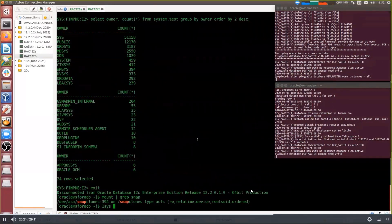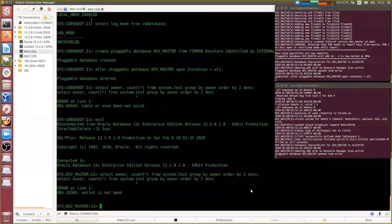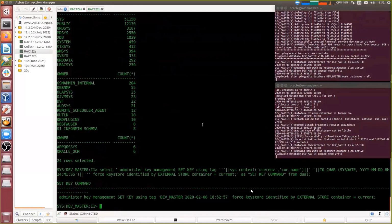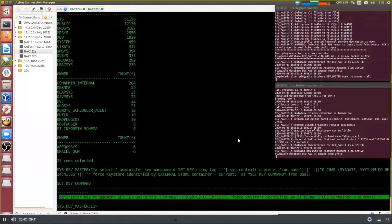Oh, there is a little hiccup. I think I need to log in twice to get this auto open connection to work. There we go. So we have an auto open connection into OKV. That part works. But we also need to set a separate key that belongs to that database. And we do that again with tagging the key, so we know that this key belongs to DevMaster.